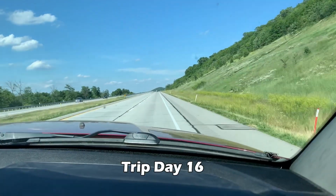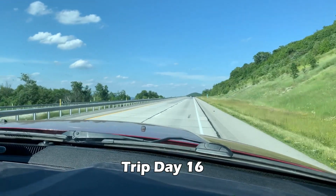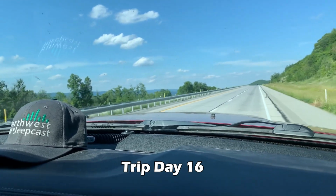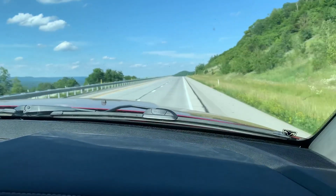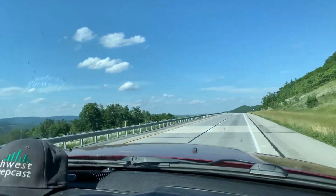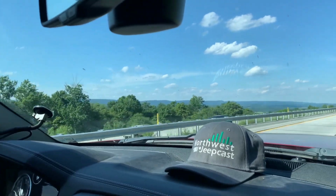All right, Gary, we're leaving Tyrone. Yeah, we are. Heading up PA 99, going through State College here shortly. Pennsylvania State University. Look at these beautiful rolling mountains here. We'll be wheeling in some of these tomorrow.